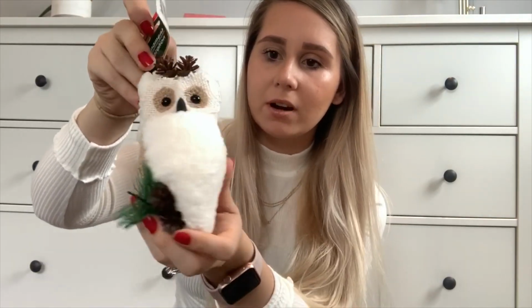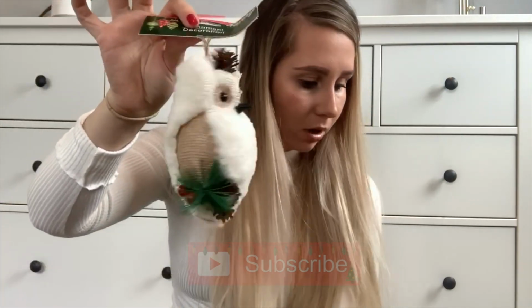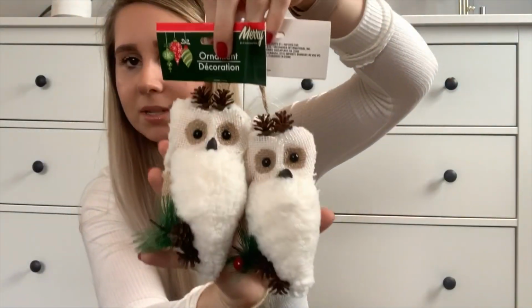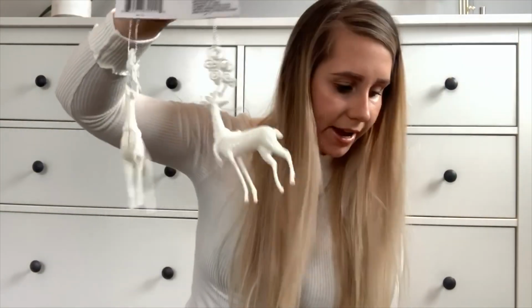They're a very soft fleece material with burlap eyes, little pine cone accessories, and a little bit of holly, I think this is called. So these were adorable. I picked up two of these guys. I figured one can't be by himself, needs a little friend. Of course, those little reindeer guys.